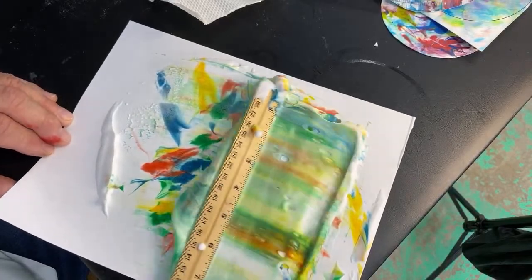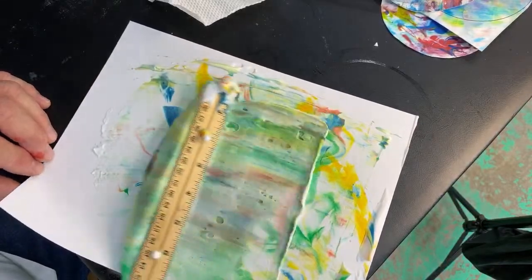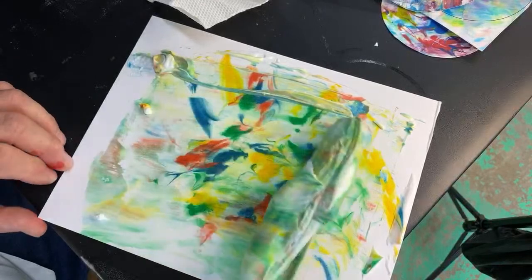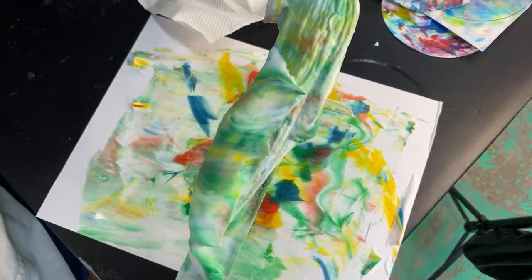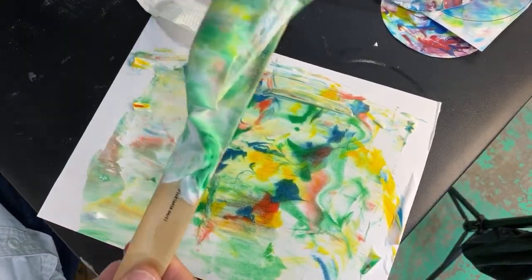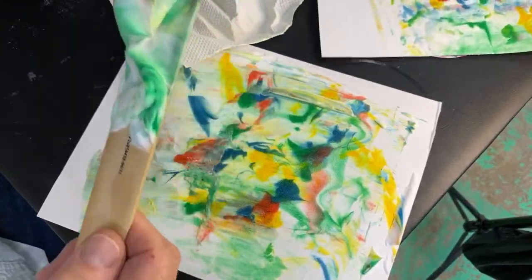If you don't like to make a planet, you can always make just nice cards or art projects. And eventually you have to come to a place where you think you're done. I think I'm done. All right, so I got quite a mess here on this table. I want to show you one more thing. Let me move this out of the way. Get my good stuff out of here.